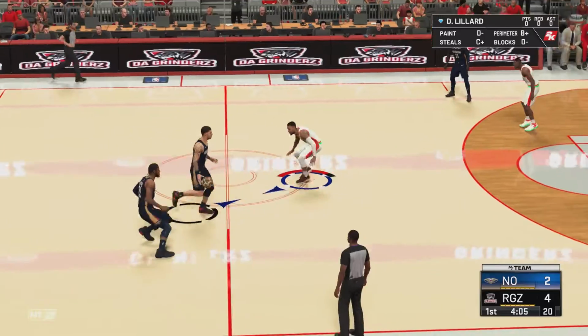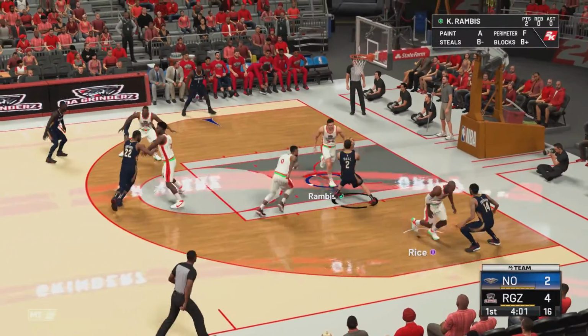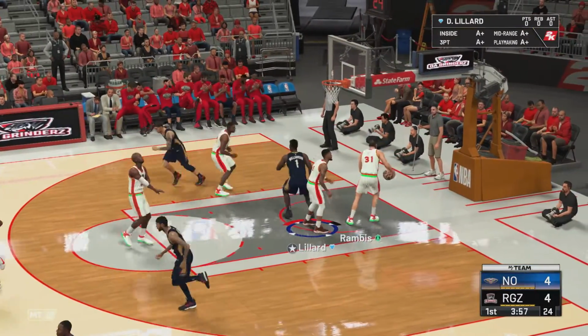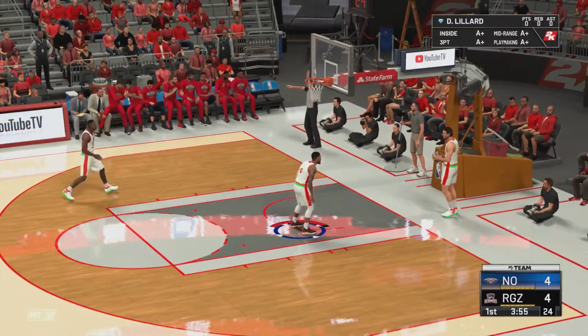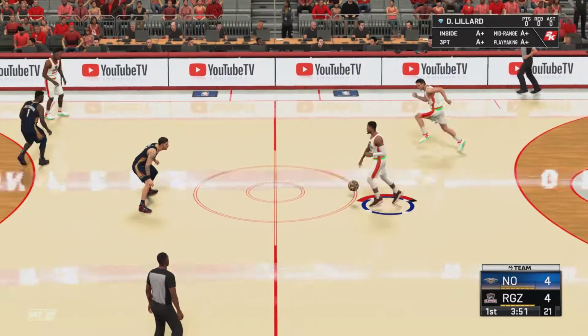And here's Ball. He'll bring it up for New Orleans. The floater. Up again. It's good on the putback. Whether it be rebounding, driving the ball, in transition, Zion always looking to attack.